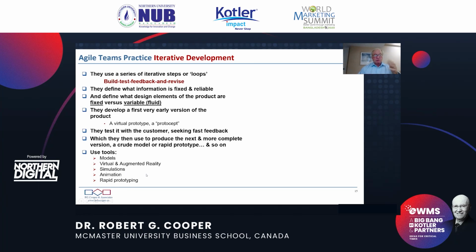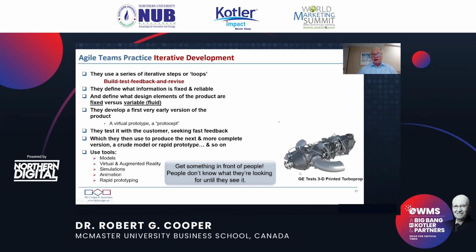All of these new tools, some of them not available a decade ago, are now enabling project teams to demo the product to the customer partway through development without having a final and finished product. Steve Jobs had a famous expression. He said, people don't know what they're looking for until they see it. So show them something, get something in front of people so you can get that market feedback early, often, fast, and cheap, all the way through development, not waiting until the very end, the field trials, etc. Too late. Get something out there early, fast, and cheap.